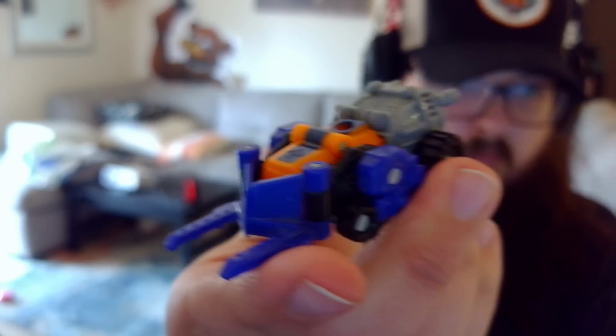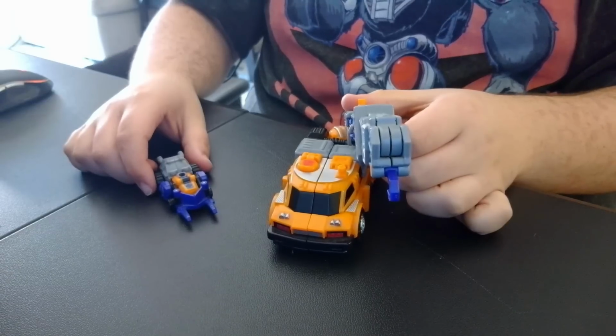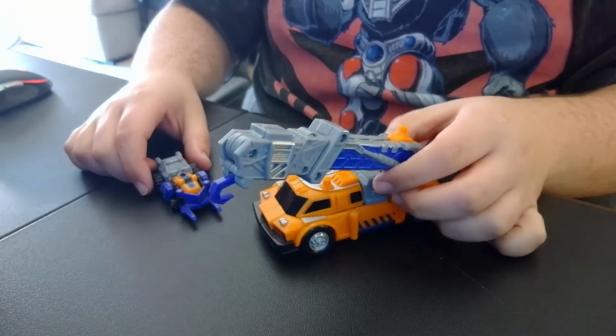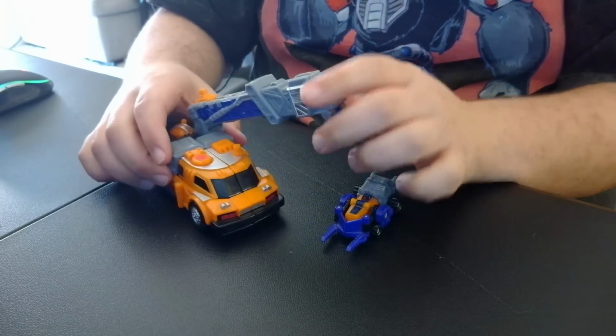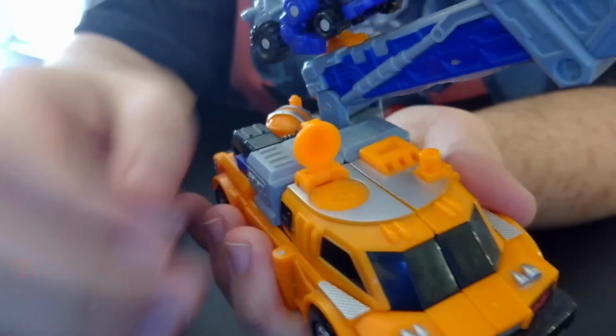Liftor's vehicle mode is some kind of race car forklift, which is kind of fun. Smokescreen turns into a bizarre looking construction vehicle that is a car with a crane on it. I don't know if anything like this exists in real life, but I do think it's a really fun alt mode, and I wish more Transformers turned into weird stuff like this. Also, the Autobot symbol on top of the car is actually a little hatch you can open, which is neat and a totally unneeded feature.